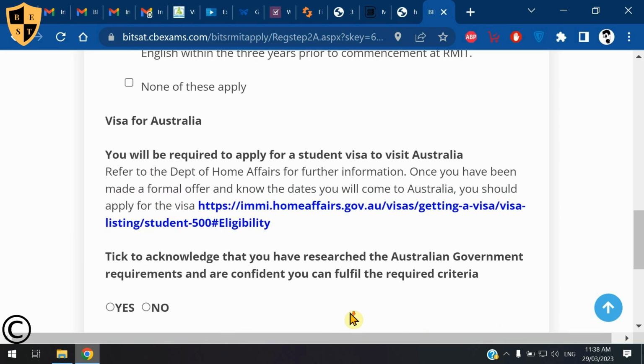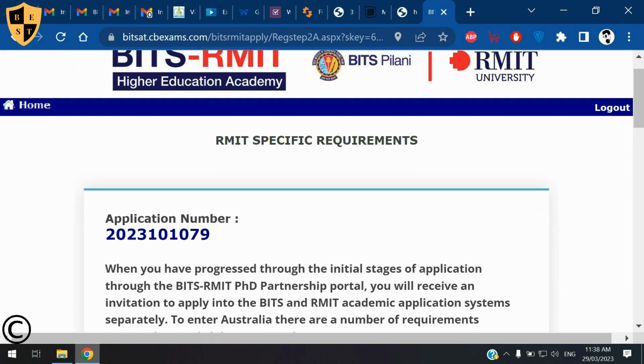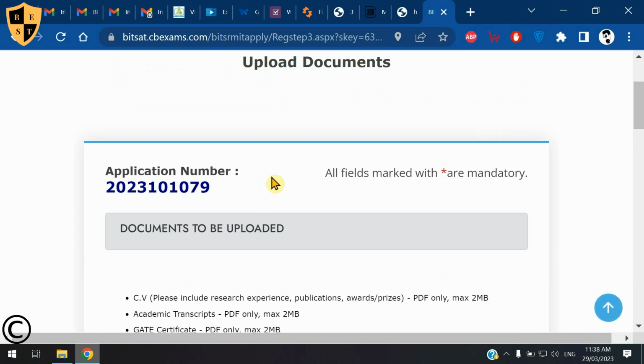None of this apply. Visa for Australia. In this you will be required to apply for the student visa. So tick this to acknowledge that you have researched the Australian government requirements and you are confident you can fulfill the criteria. If you see yourself fulfilling the criteria, click on yes, and then you can click on submit, and that will, I think, submit the whole application. Okay, now we have to upload documents.